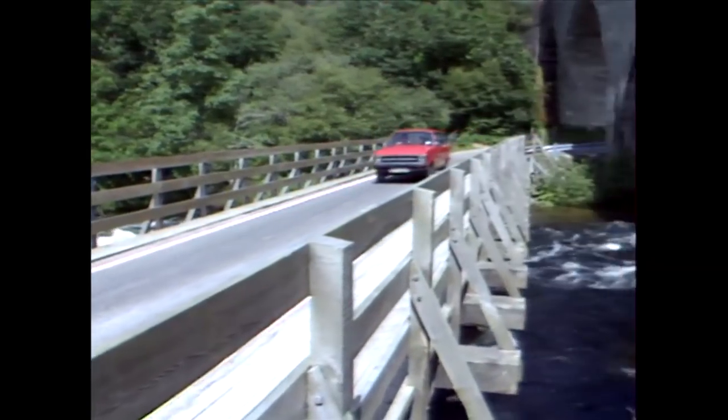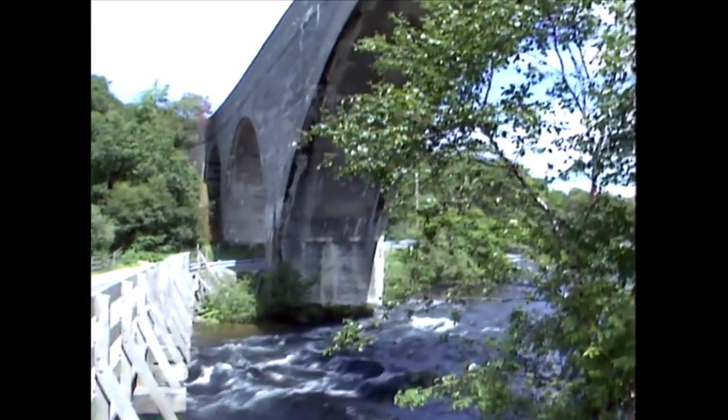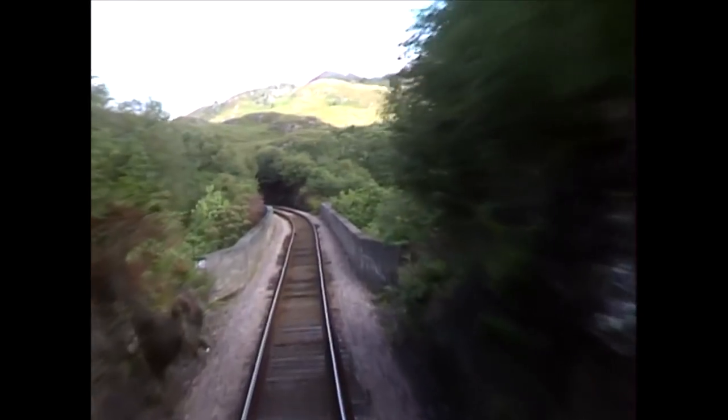The road and railway meet again, just before the bridge over the River Morar. The river flows from Scotland's deepest loch, Loch Morar. And like Loch Ness, it's reputed to contain a monster.